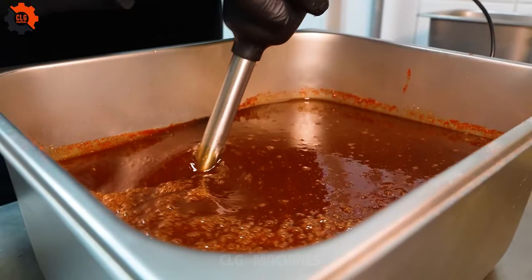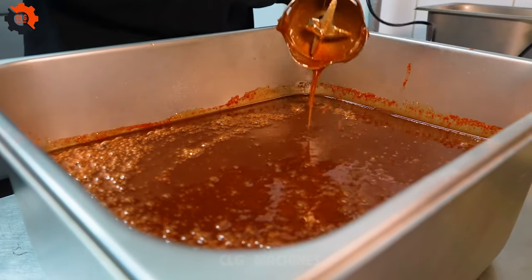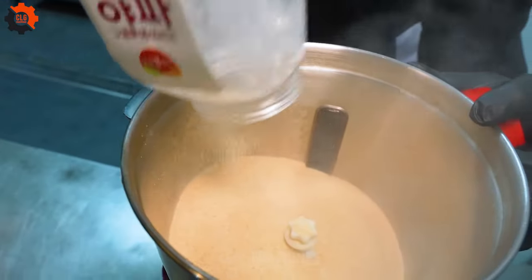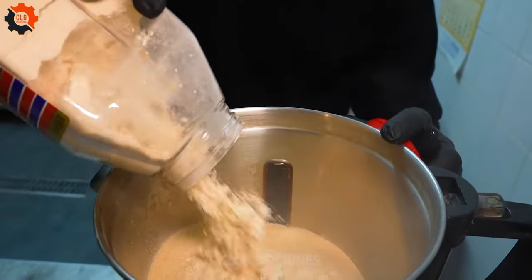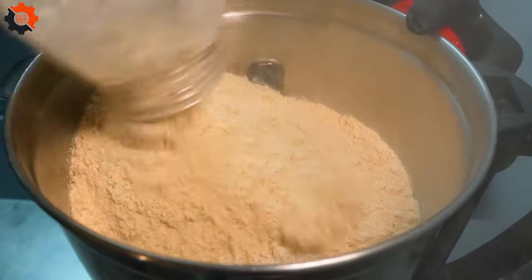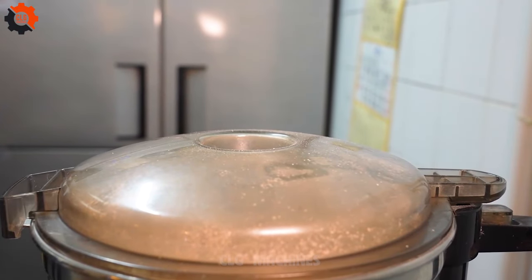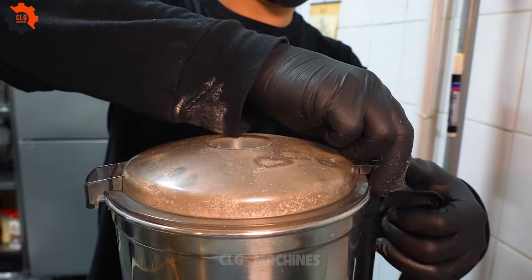Picture this, a massive 2-meter iron plate crackling with the heat of 1,000 flames, where succulent slices of great intestines and skewered delicacies dance to the symphony of sizzling spices. It's not just a meal, it's an experience that ignites the senses and leaves taste buds tingling with delight.